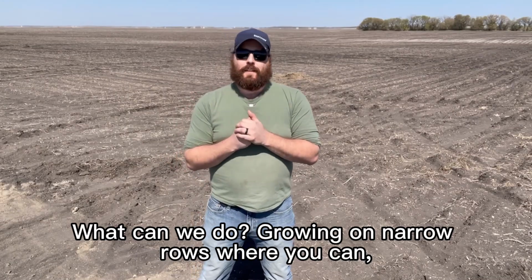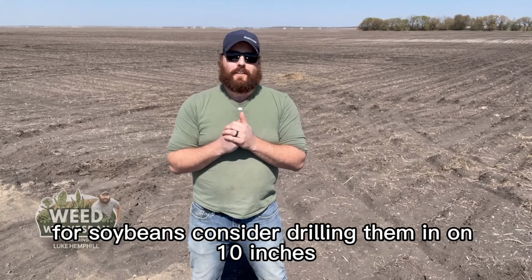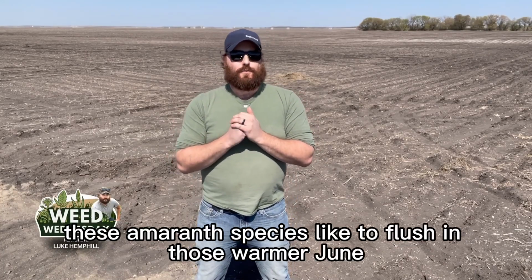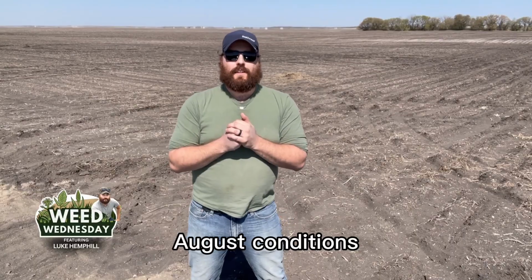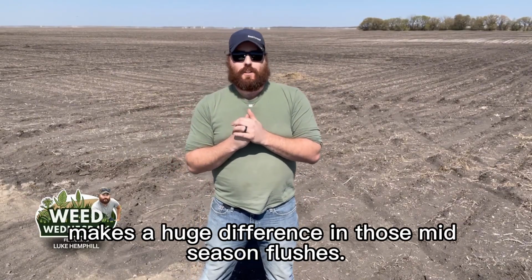What can we do? Growing on narrow rows where you can. For soybeans, consider drilling them in on 10 inches rather than planting on wider rows. These Amaranth species like to flush in those warmer June-August conditions, and more complete canopy cover provided by those narrower rows makes a huge difference in those mid-season flushes.